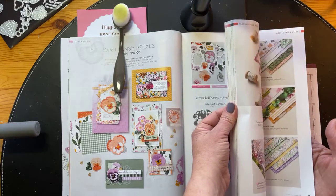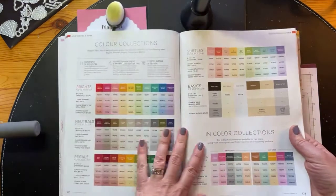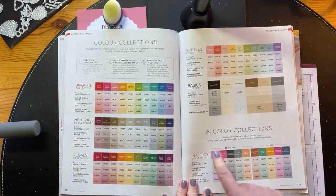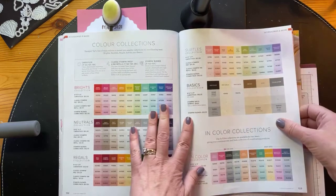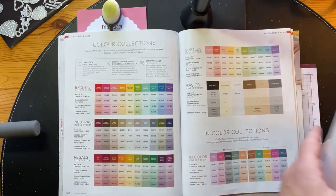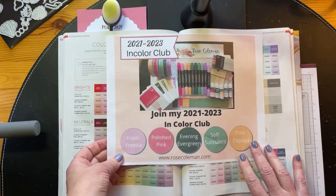And I also want to point out to you our colors, okay? So we have our in-color collection down here at the bottom. We have our brand new in-colors. If you wanted to be in my in-color club, I talked about that yesterday, you definitely want to grab that. I'm super excited about the in-color club. This is the best way to get all of these colors.